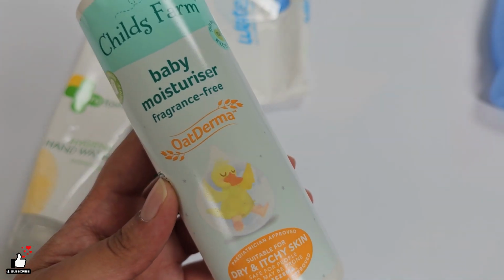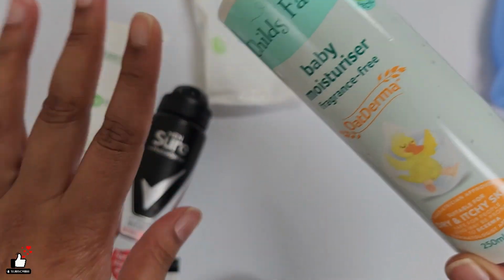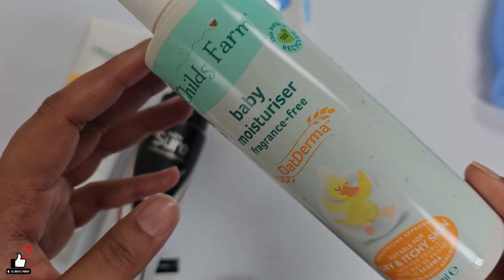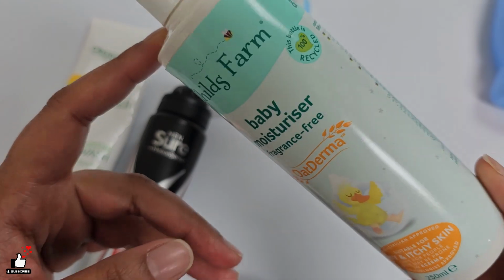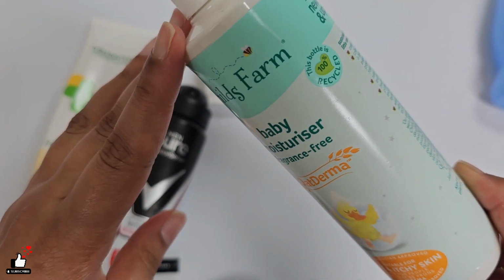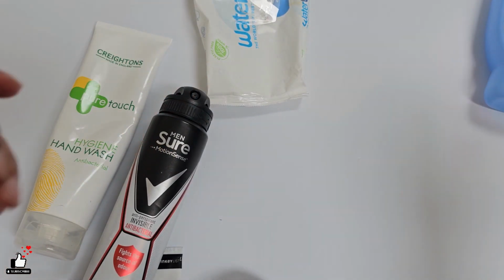Highly recommend it. It's a really good moisturizer, even for adults. My sister actually bought one for herself for her hands, because she has eczema on her hands, and she found it to be quite gentle on her hands, and it doesn't irritate her eczema or anything. And it's been really good for her, so she really likes the consistency, the texture, and what it does in terms of keeping her hands moisturized and not aggravating her eczema. So I highly recommend the Childs Farm range.